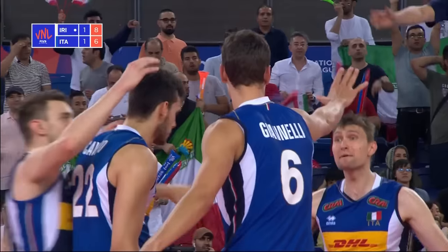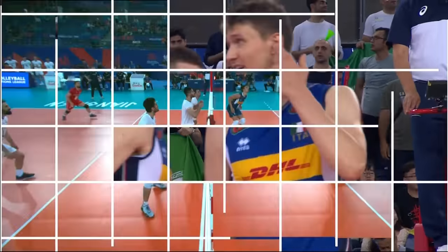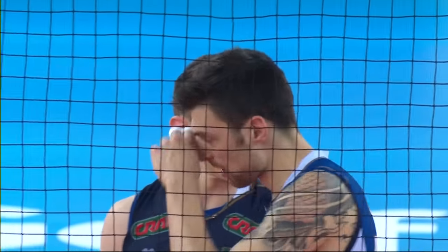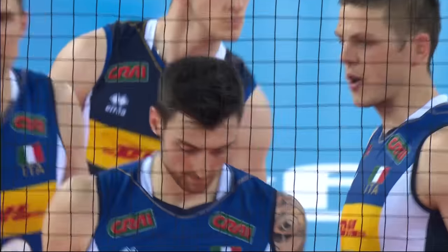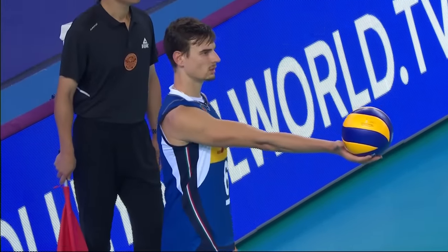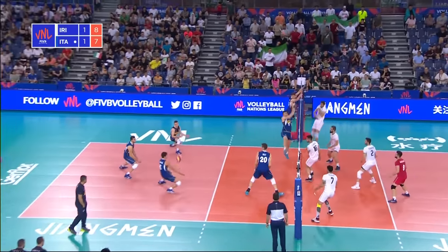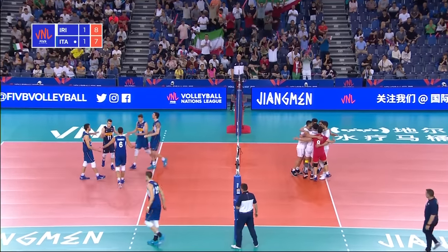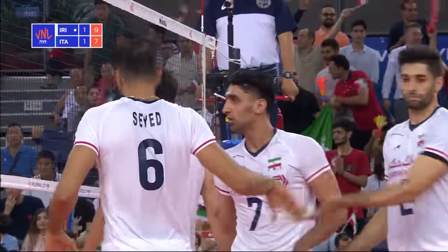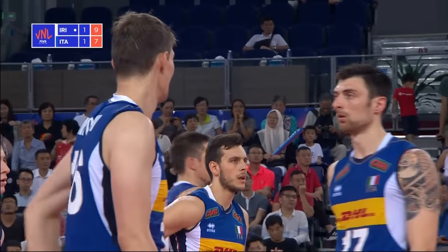His team lead 8-6. I'll just shave that down to 8-7. Wise head on young shoulders, demonstrated again there by Simone Gianelli, just stroking that down. Over the heads. Oh, and the shot finished well by Ahmed Gafur. Again, they're not finding that they can land the ball clean. But there is potency in this Iran attack, no question. 9-7.